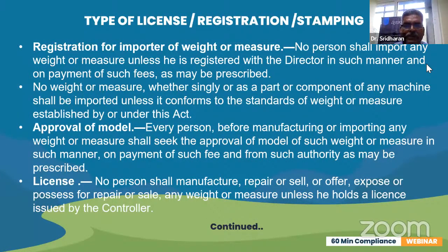Registration for importer of weight or measure. No person shall import a weight or measure unless he is registered and has obtained the registration. Not only that, if he imports any weight and measure instrument which is not standardized or not recognized by India, he is supposed to approach for model approval. Once the model approval is obtained, he will be issued the license. Once the license is issued, only then can he do any business in line with the imported weight and measure instruments.